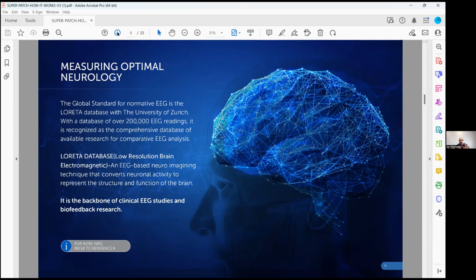This is where they go to understand the function of our mind, as a normative database, and we've been using and studying the data here going on 15 years now. So we reached out to them at the very beginning of our journey, because I wanted to understand what causes neurological dysfunction and how you control that communication.